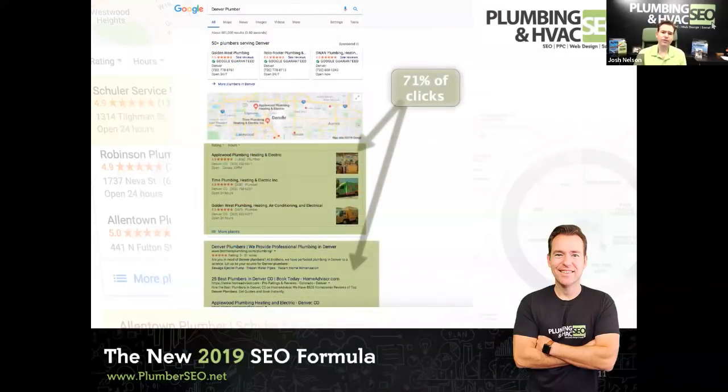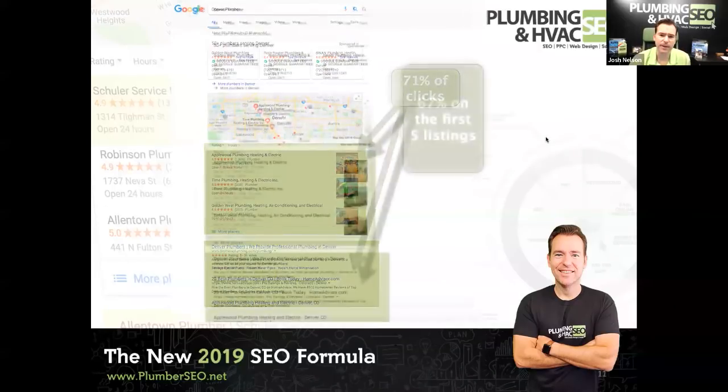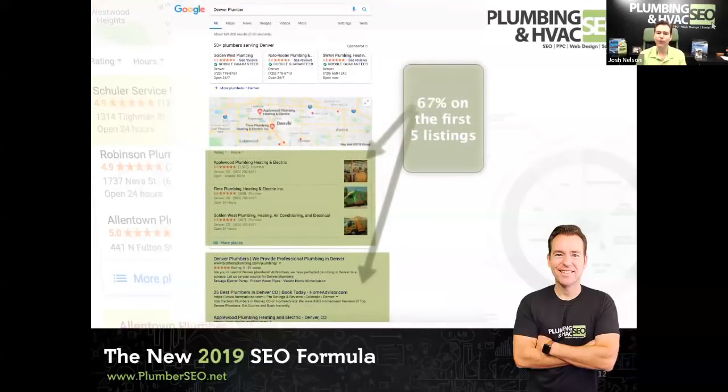And what I found is that even today, in 2019, when someone runs a search, 71% of the clicks are still going to the map listings and the organic listings. And to further that, 67% of the clicks go to the first five listings.